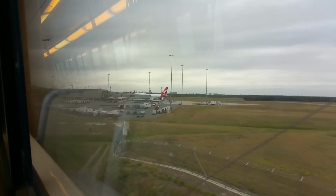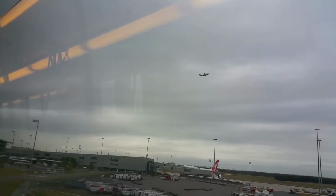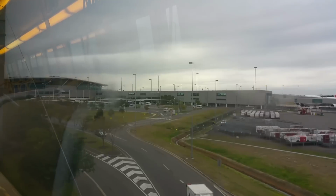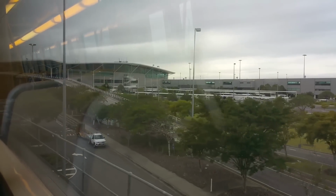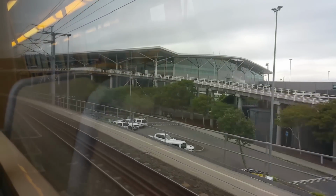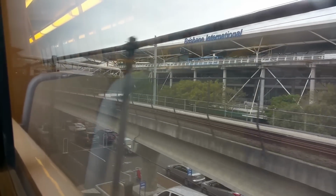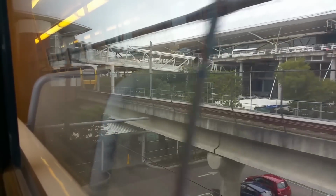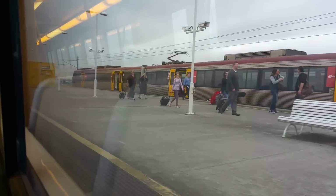And a Boeing 747. And Jetstar A320. Yeah, most of this line is single track, except for when you get to the stations. And going past the newest SMU, SMU 296. And the rear half is IMU 161 for a Gold Coast service.